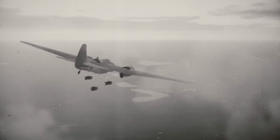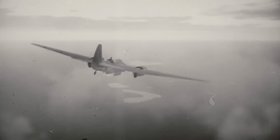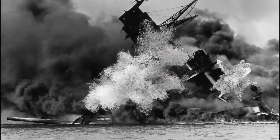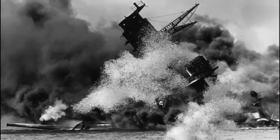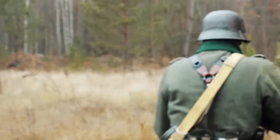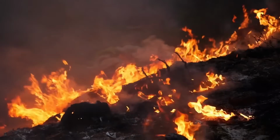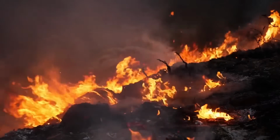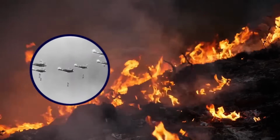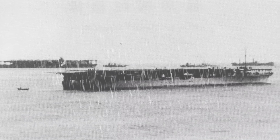Japan initiated the Aleutian Islands Campaign with a 2-day aerial bombing of Dutch Harbor on Unalaska Island. It was the first attack on the continental US in 130 years. They did little damage to the Army Air Force base there, thanks to the US military's swift response. The Japanese returned a few days later with a more organized plan and inflicted much more damage this time with an air attack. American forces located the nearby Japanese aircraft carriers, but bad weather prevented them from counterattacking.